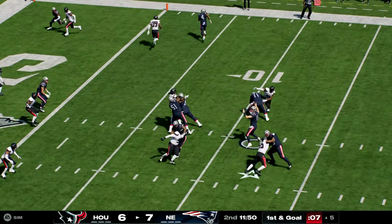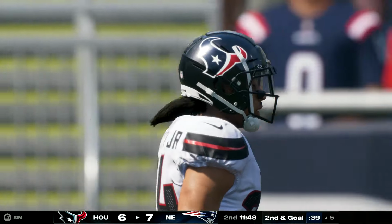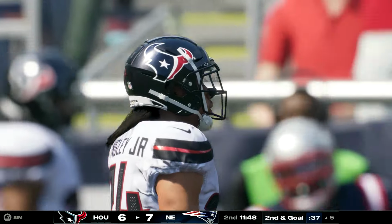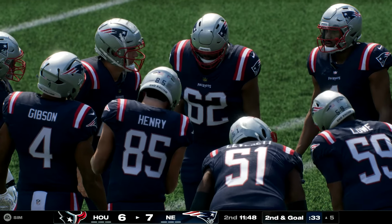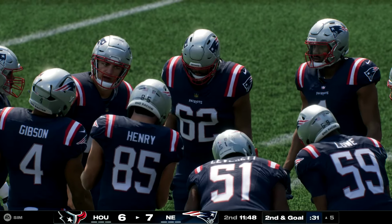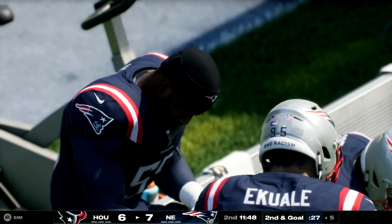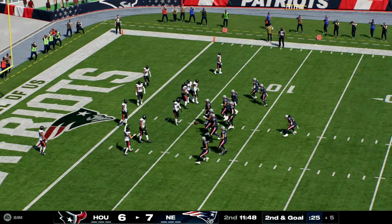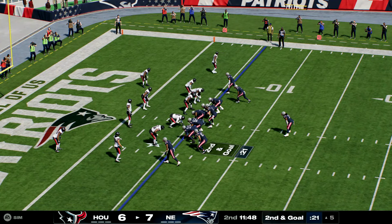Now, May. His throw on 1st down is going to be incomplete. Goes without saying, Mike, you have to be smart with the ball, especially down here in the red zone. You're already in scoring position. And I understand they're trying to come away with a touchdown, but at the very least, come away with 3. Worst case scenario is you turn the ball over and you come away with nothing.